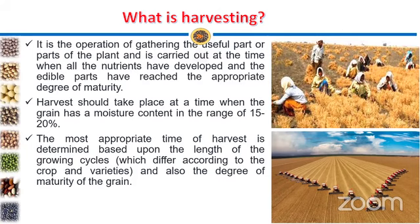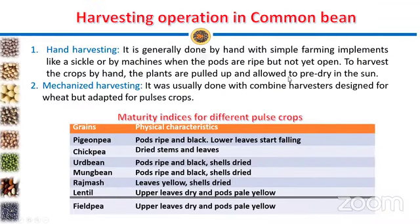The most appropriate time of harvesting is determined based upon the length of the growing cycle, which differs from crop to crop and variety to variety, and also the degree of maturity of the grain. It also varies as per the type of crop and the duration of the crop. Next are harvesting operations in the common way. Majorly, there are two types of harvesting operations. The first is hand harvesting, and the second is mechanical harvesting.